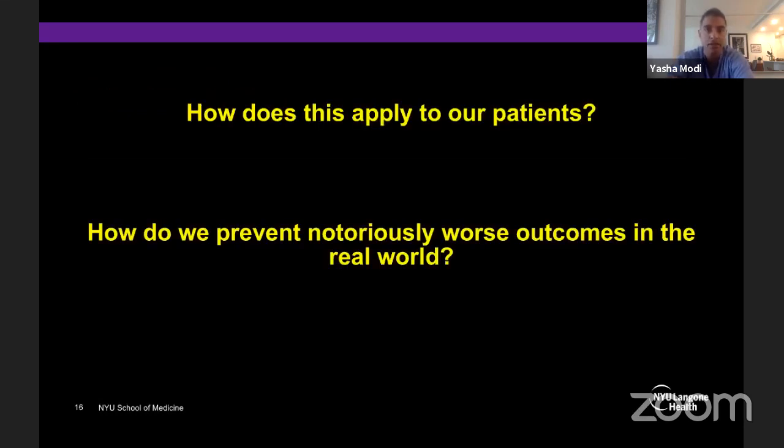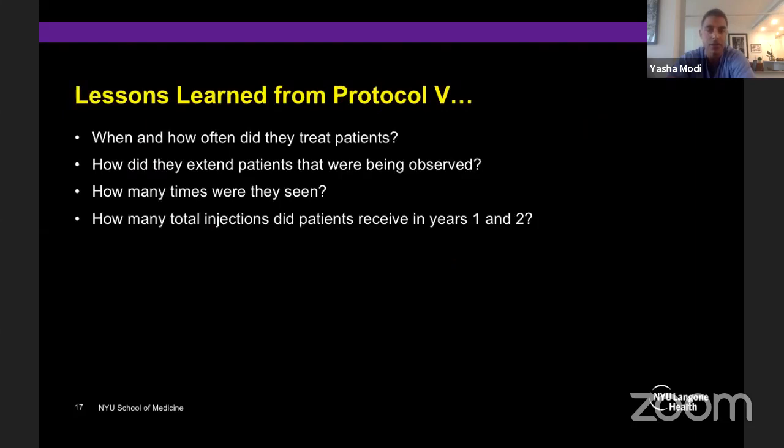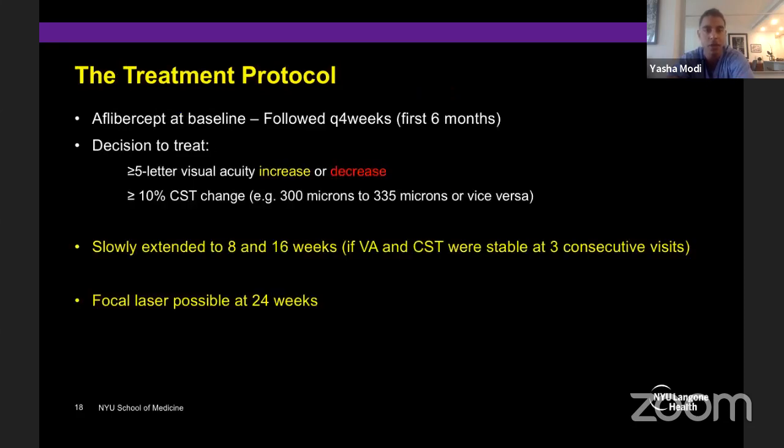So then the real question is, how do we apply this to our patients and how do we prevent notoriously worse outcomes in the real world? So as I was reading the Protocol V study, a couple of questions came to mind. When and how often do they treat patients? How did they extend patients that they were being observed? And how do I do that in my own clinic? How many times were they seen and how many total injections did patients receive in years 1 and 2?